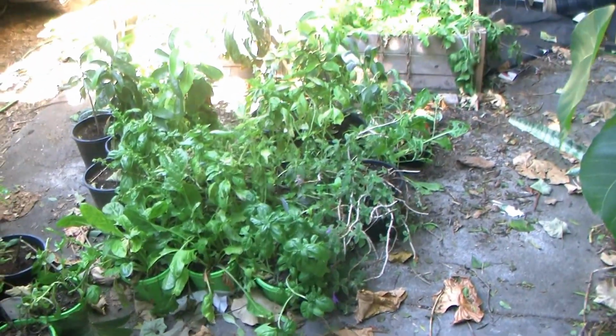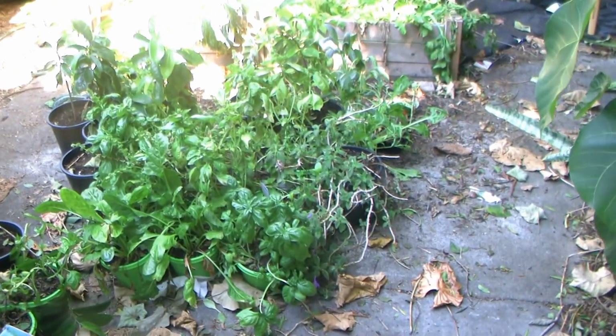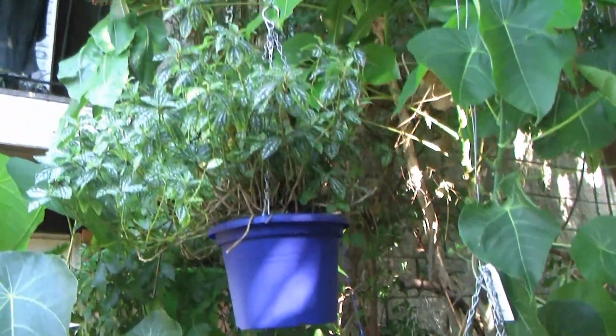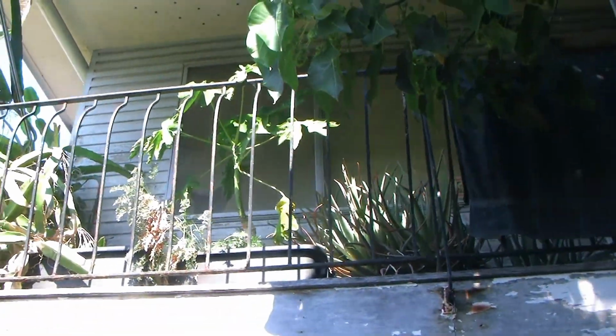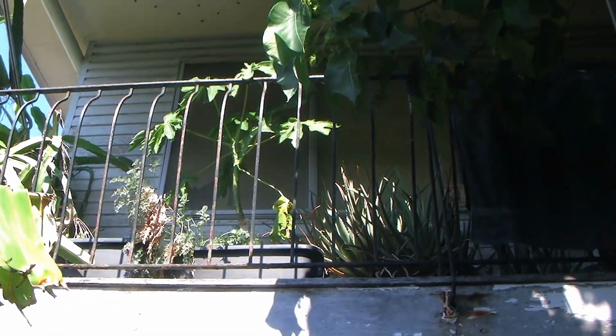Now here's the rest of it. Here's some of these pots that I wanted to pot up. I wanted to plant soon. They're really knocked around, almost dead. These hanging plants are not doing too bad. Strawberries not too bad. My air layer papaya not too bad, although I really need to move that soon.